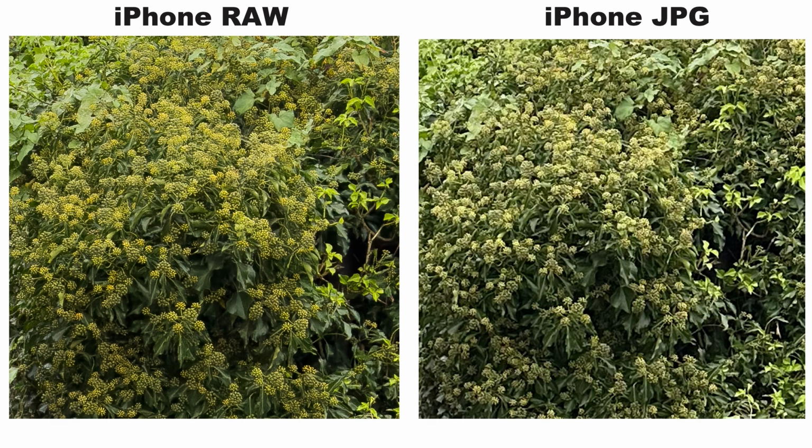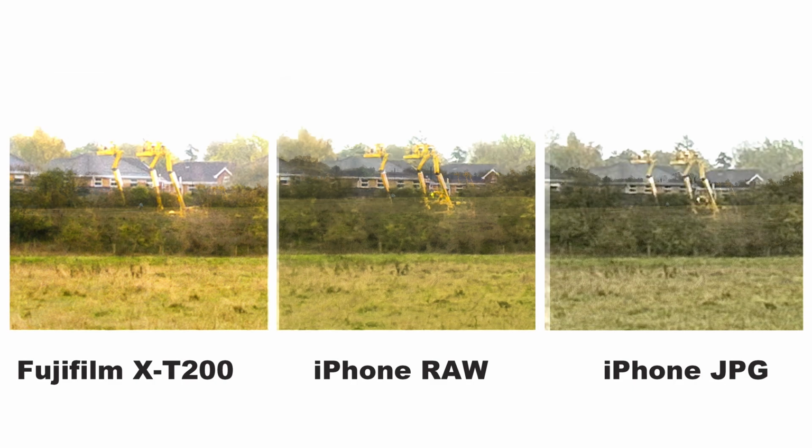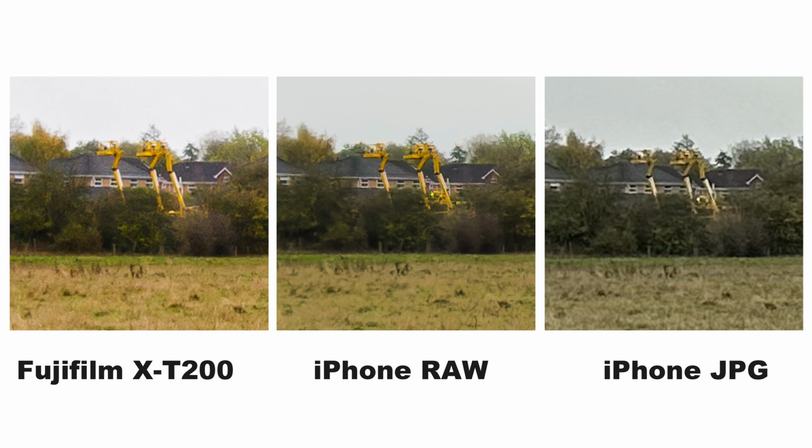But on the complete opposite spectrum is the Pro RAW mode, that turns the iPhone camera into not only the best iPhone camera, but one of the best in Android space too. This is because it utilizes the full 48 megapixels, and the difference is night and day, no competition.